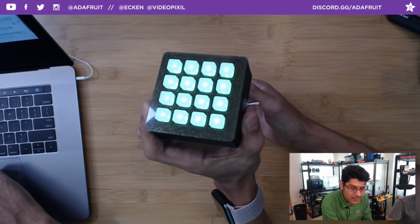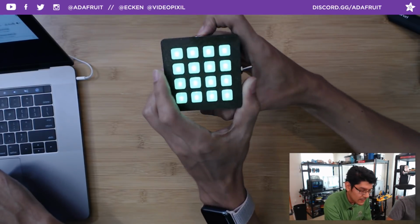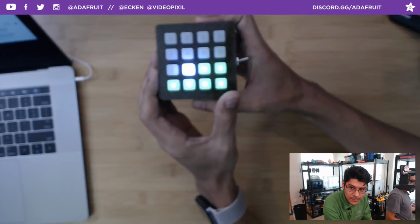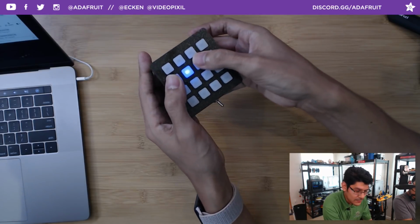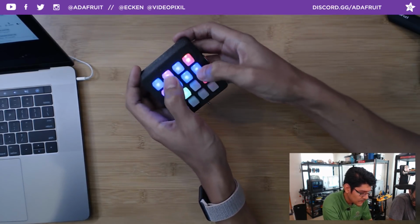So now they're all green, and when you're done, you can hold down this button here and then press any one of these 4x4 buttons. I'll press this one here. It'll clear that and give me a brand new color on that button. So now the point of the game is to match them to that new color. I got this blue color. Let's see if I can get them all.